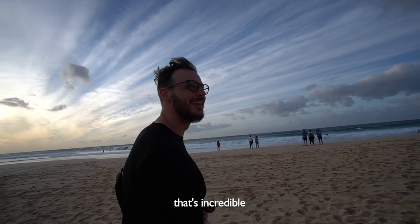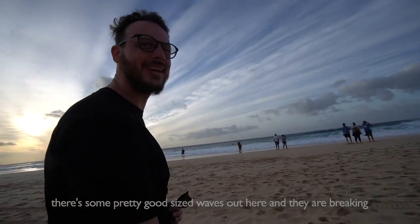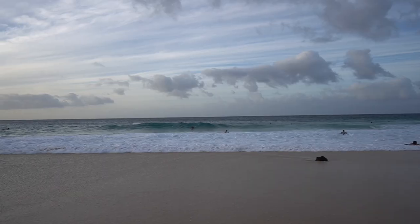It's incredible. There are some pretty good sized waves out here, and they're breaking. People are surfing, like really surfing the waves out here. What's really awesome about Pipeline Beach and the surf that comes in is how close the waves break to shore, so the viewing is awesome.